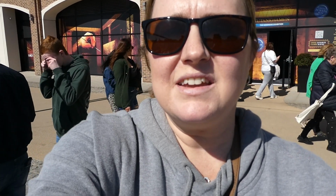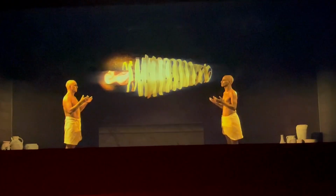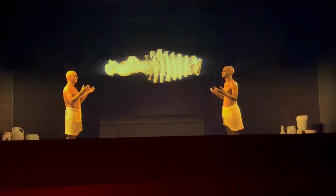So we've just come out of the Tutankhamun exhibition. That was absolutely incredible. It says to allow 90 minutes. We did it in just under 2 hours. It was just out of this world. I'm not sure how well the footage has come out for the one bit where we had to go into a dark room with headphones on, so you won't be able to hear any of the audio, but it shows you holograms of how they mummified bodies.